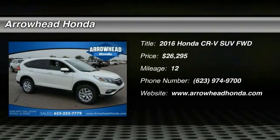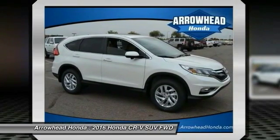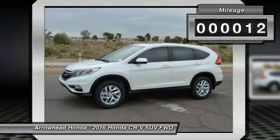2016 CR-V. CR-V, a top recommended vehicle because of its car-like driving manners, good value, cool technology, and comfy interior, and is priced below $30,000. This vehicle has less than 100 miles.